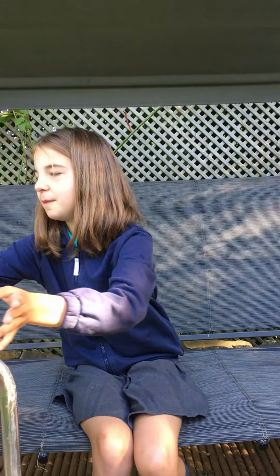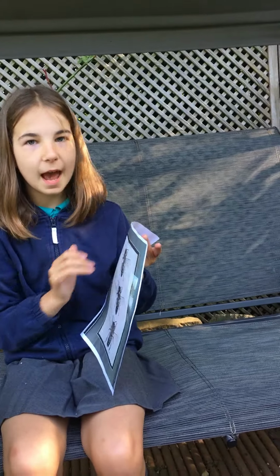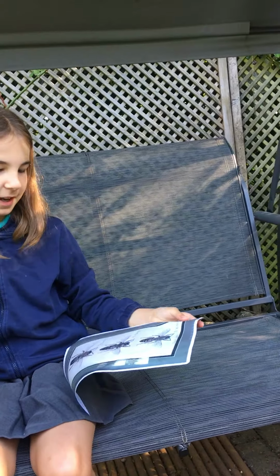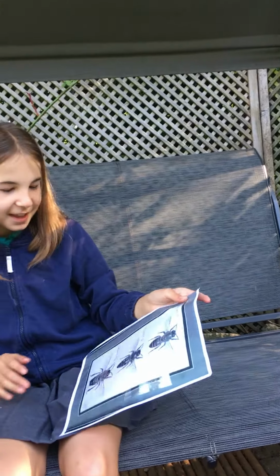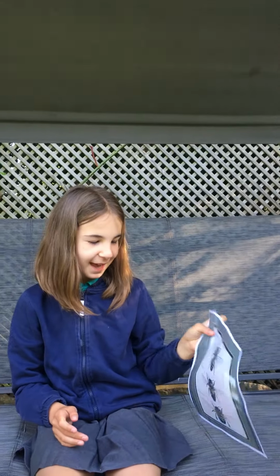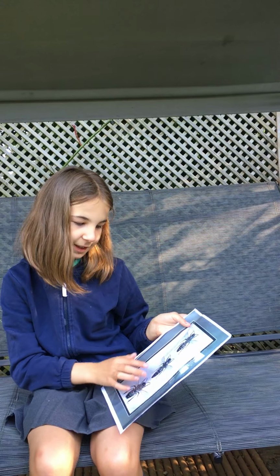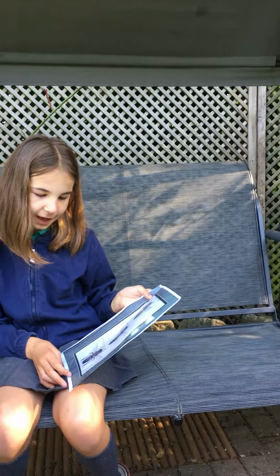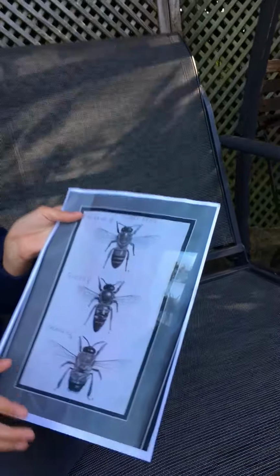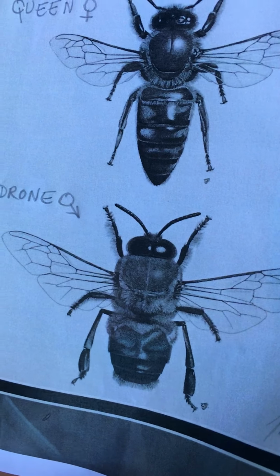Okay, so now moving on to the paper. Sorry, those are the worker bees. The drone bees don't do any work at all. All they do is try to mate with the queen, and they have really big eyes to see the queen better. And they've got really kind of flat bodies, if you can see there.